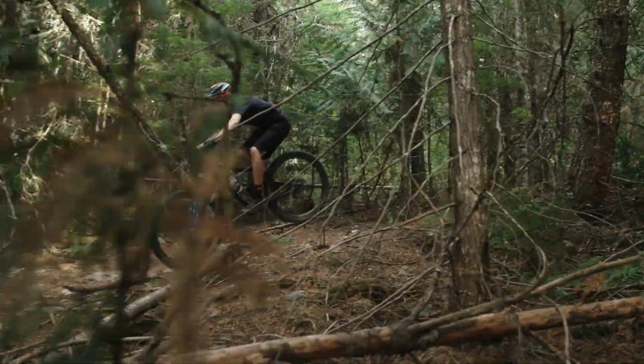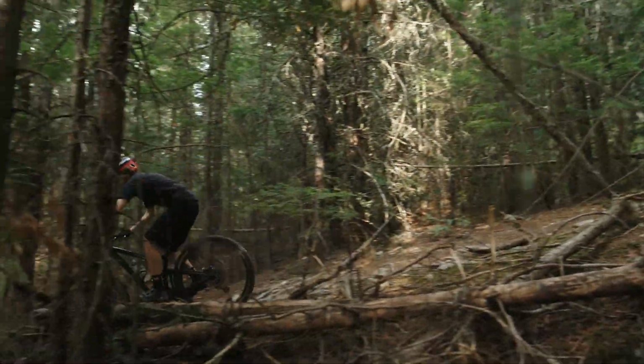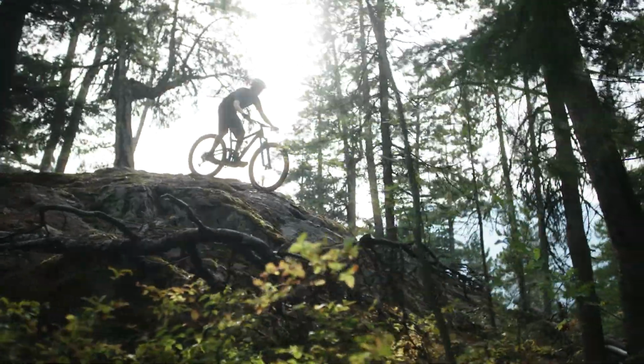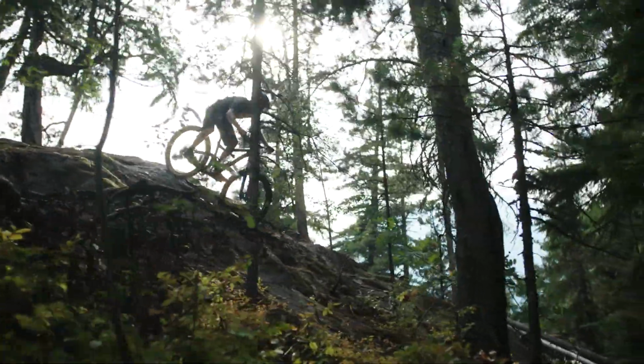You can get into higher speed, really chunky sections of trail and kind of find that you're outrunning the bike just a little bit. But as much as it ramps up at the end of its travel, you really don't feel too many harsh bottoms if you have the shock set correctly.